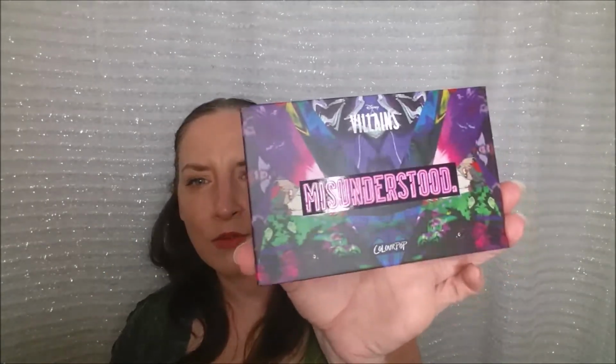But I really like this packaging. I wish I could show you the inside of the box. It looks really cool. Actually, this is what the inside of the box looks like. It looks like the front of the palette. These are all by ColourPop, the Disney villains. They did come out with the princess stuff, but we'll see about getting that too.